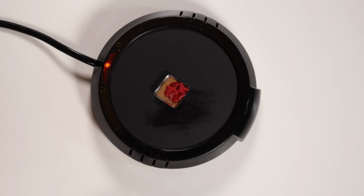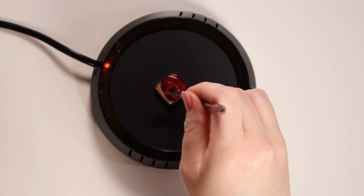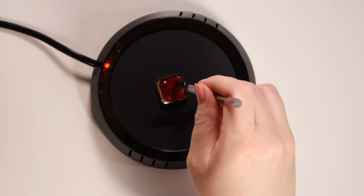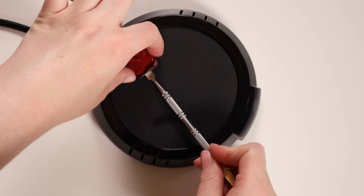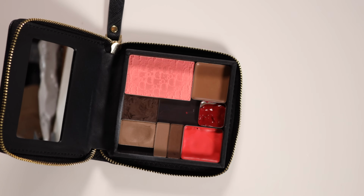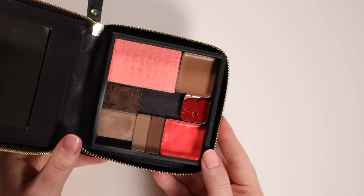You guys, this has been sitting here for like a solid minute and it is not moving. I'm gonna try and help this along a little bit because it is an absolutely wild texture right now. All right, so I'm just gonna go ahead and get this into the palette. It is a little warm. Slide that right over. I feel like that could have gone very poorly, but it actually didn't. And there's my completed little palette.